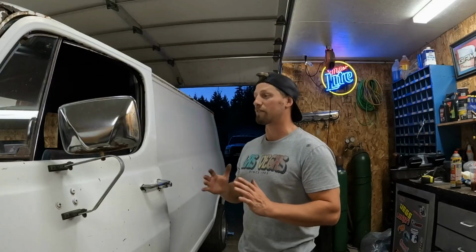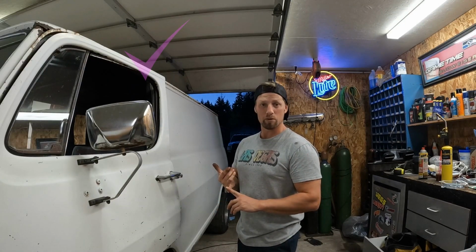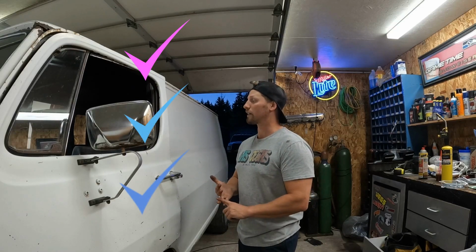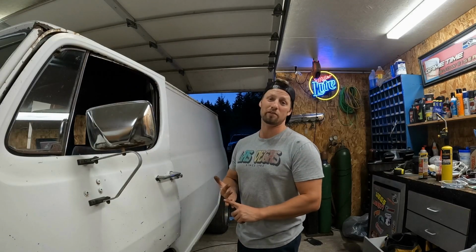I actually registered this thing today, which I have not done since I've had it. And now we're about to have brake lights, which we have not had, turn signals, which we have not had, and headlights, which we have not had. Man, this thing is way too fancy for me to be driving it. Like having a Lincoln or something, you know?